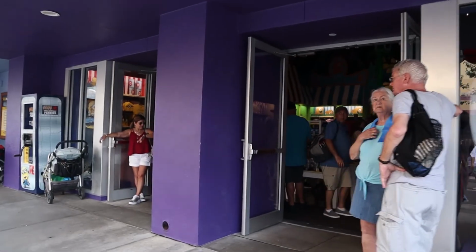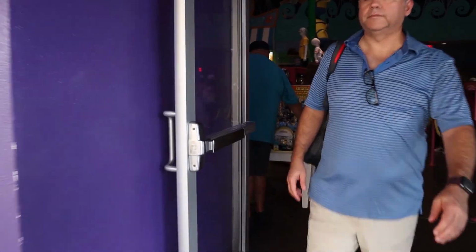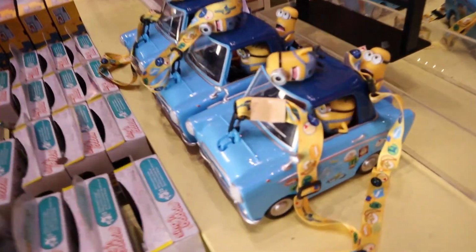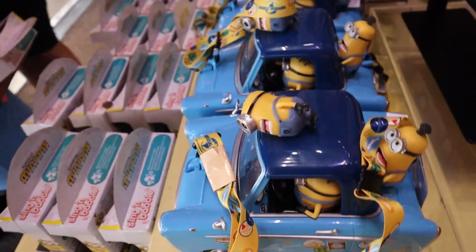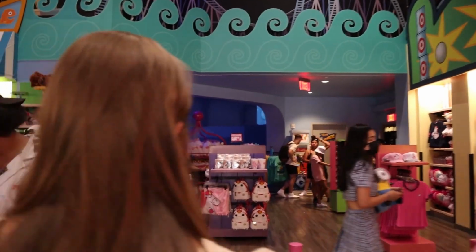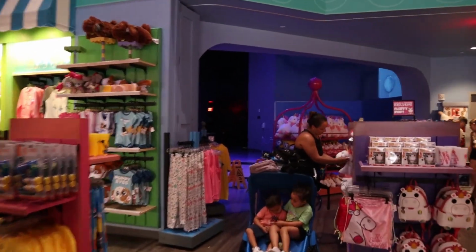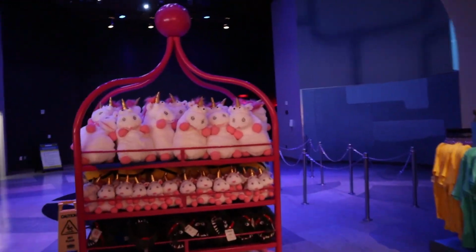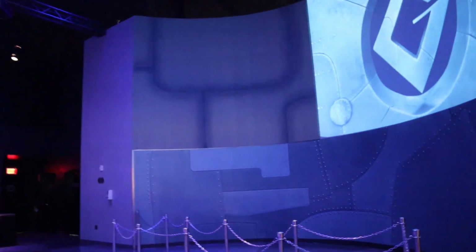Last time I was here, I showed you guys in the gift shop the new Minions popcorn bucket we have for $38. It's got a lanyard attached to it. It rolls around, it's like a toy car. But now they also have a new preview for the new Minions movie coming out, Despicable Me: The Rise of Gru. They have it in the exit area. They'll play it, I think, as the attraction lets out.